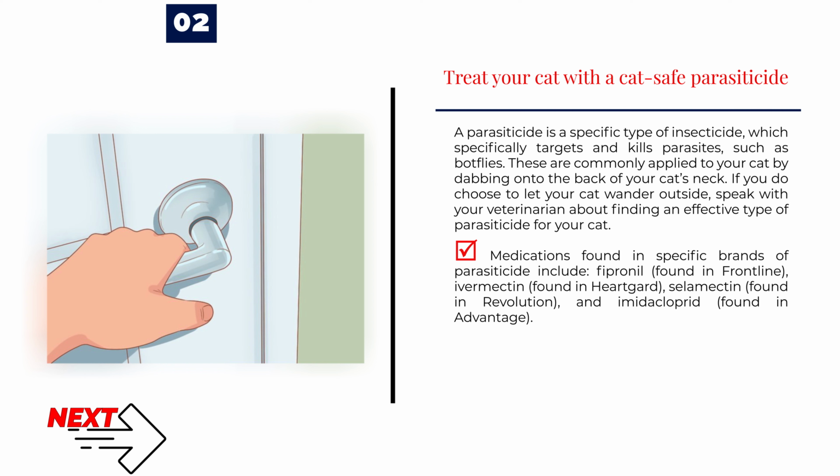parasiticide for your cat. Medications found in specific brands of parasiticide include fipronil, found in Frontline, ivermectin, found in Heartgard, selamectin, found in Revolution, and imidacloprid, found in Advantage.